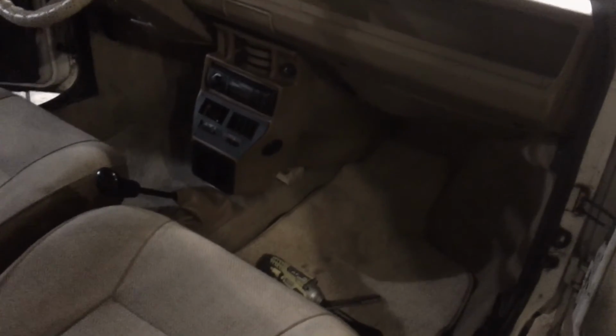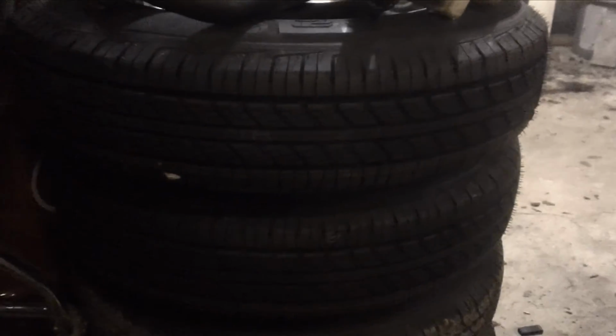And one more thing I'll show you, and then we'll wrap it up. New tires. Yeah, those two are used. They came with the car. They still have some tread on them. They got a little bit of inner edge wear, but they'll be okay. But got two brand new Achilles. Not easy to find 155 13-inch tires, but I got them. So those are installed and ready to go on.